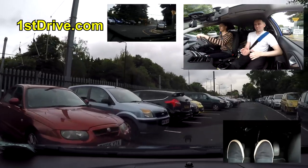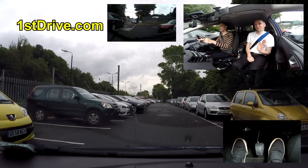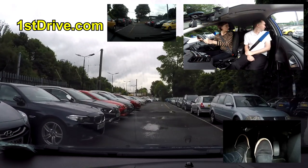So if you just go straight, you just clutch down and roll, keep really straight, dead straight, so you get well past this green car. Okay, so clutch down and roll. Do you remember the line? You get the line with the back of the car.